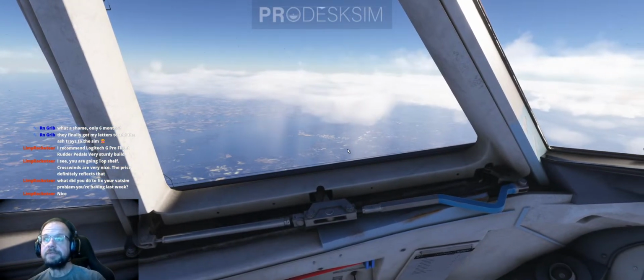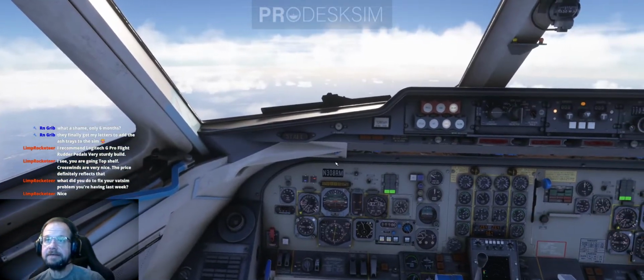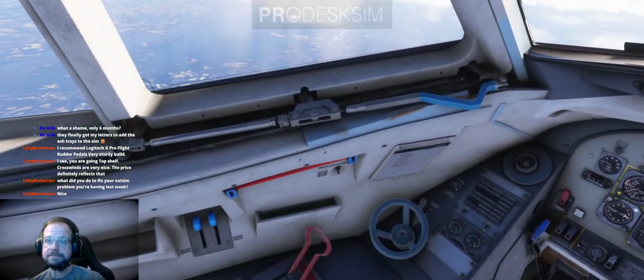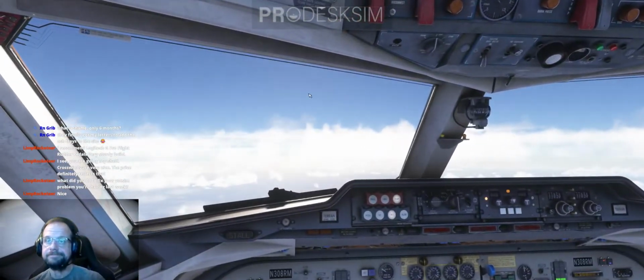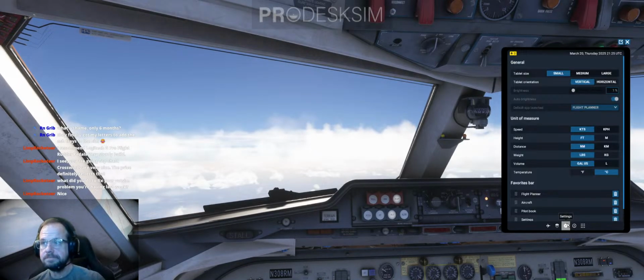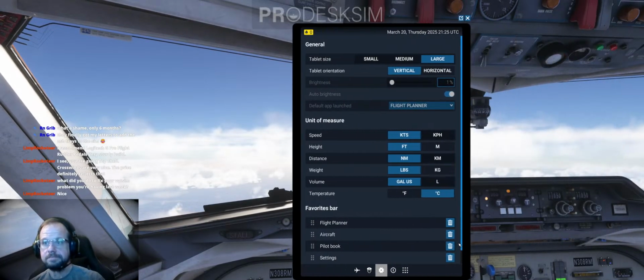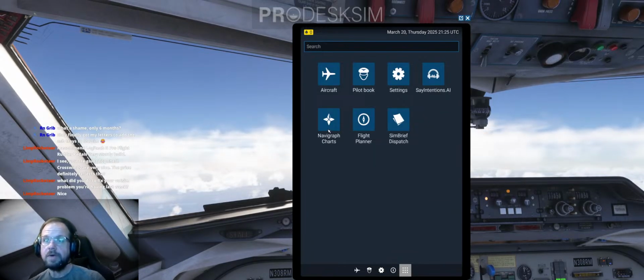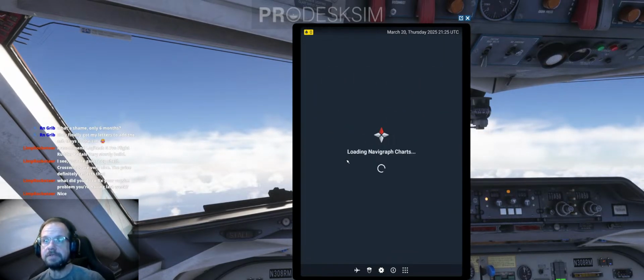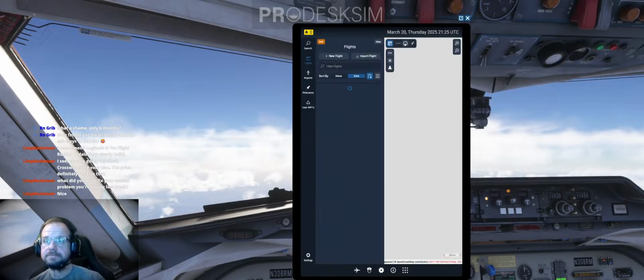So we're going to climb up to 30,000 feet. We're going to swing over. So our route today, I'm going to show you guys. Hopefully this doesn't crash anything. Fingers crossed.